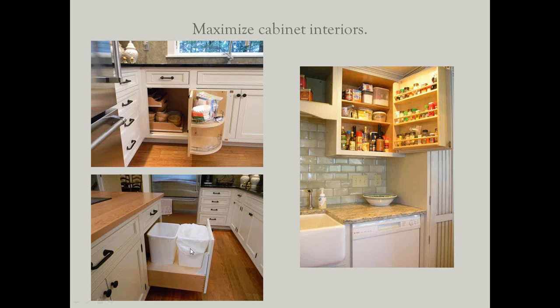I always advocate for having the double pull-out trash, one for recycling, one for regular trash. It's just so easy. Having a trash can hanging out on the floor is just not attractive, and it's kind of like an afterthought. So plan for that. You can even retrofit cabinetry that you have. They make pull-outs. You can get them at Lowe's, Home Depot, Rev-A-Shelf online. You can retrofit your cabinet to have a pull-out trash. But if we're doing cabinetry from scratch on a kitchen project, we will incorporate the pull-outs.